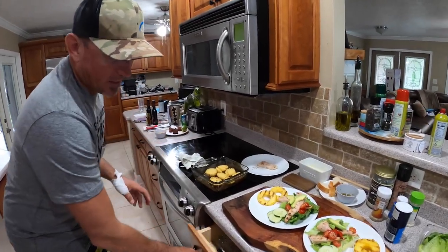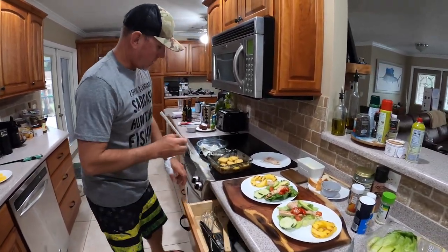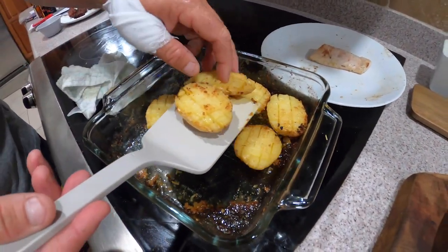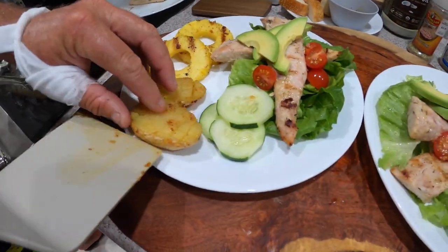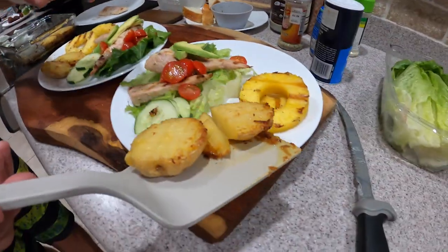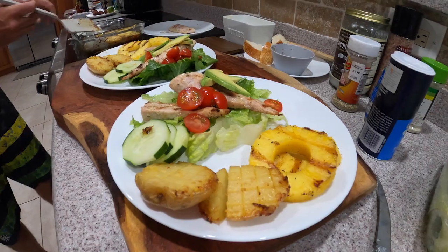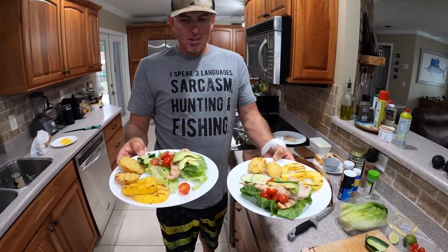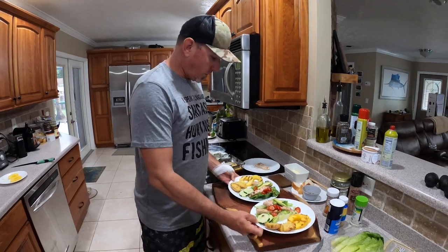I made some potatoes in the oven. And these are so good. Nice and look, they have that golden brown. Yep. Just because we swam about 14 miles this weekend and we earned a little treat. Look at that.